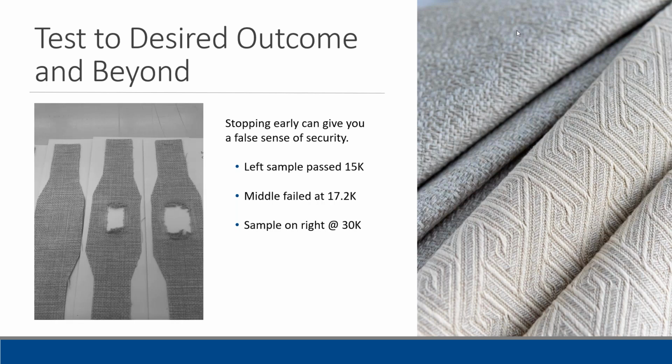Ideally, it's good to test a failure, but this can be time consuming. It's always good to have some sort of target and then go beyond some amount to make sure that the failure is not too close to the target. The sample on the left passed 15,000 double rubs, but then failed a short time later. We even tested the same fabric to 30,000 double rubs, and the hole got even larger.